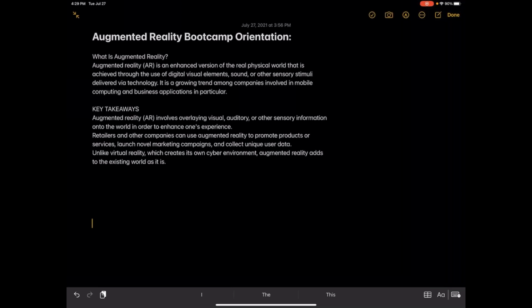We're basically getting a new set of eyeballs at that time and a new experience. And something that's interesting right here at the bottom, if you see, what does it say? Unique user data. Retailers and other companies can use augmented reality to promote products or services, launch novel marketing campaigns, and collect unique user data. That's important. I'm about to touch on that, where it says collect unique user data.